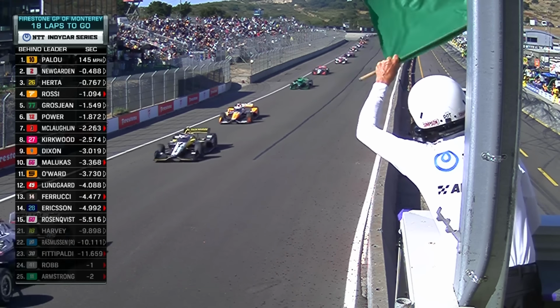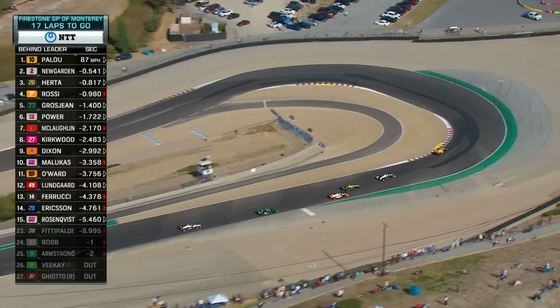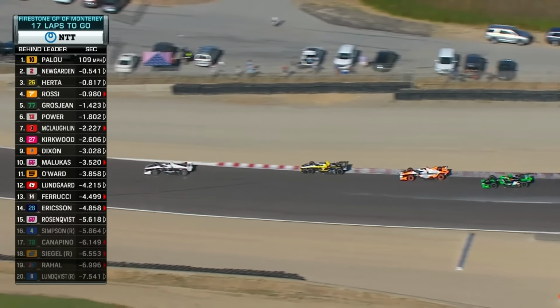Time to go again from WeatherTech Raceway Laguna Seca. James Herta got all kinds of sideways out of turn 11. Does Rossi take advantage? Here comes Rossi to the outside. He'll have a look, and now he's going to press. He's going for it. It's not going to work. Smart to back out of it.